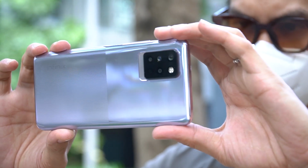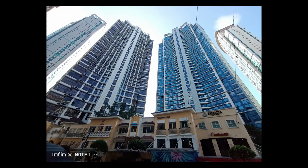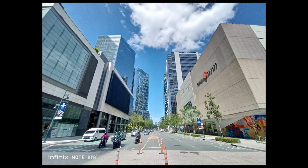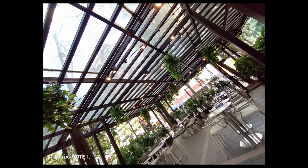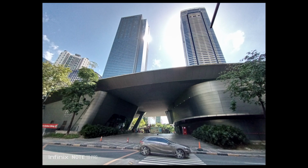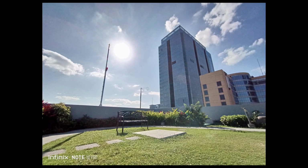The main 64-megapixel lens takes detailed photos despite shooting in different scenarios. Shots taken outdoors under the sun showed nice colors and clarity, but darks seem to easily lose details. Turn HDR on and you do see more elements, but usually at the cost of having digital noise or that grainy detail you see in darker areas.